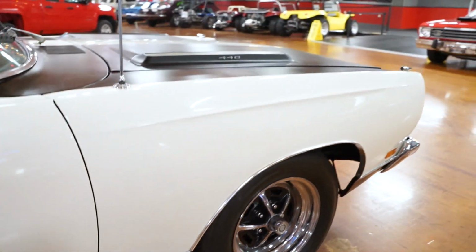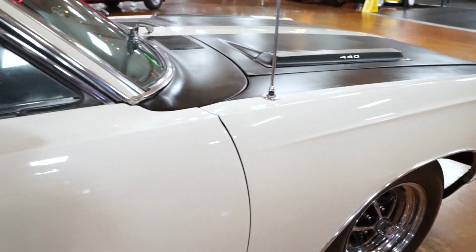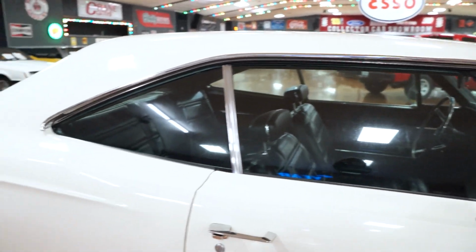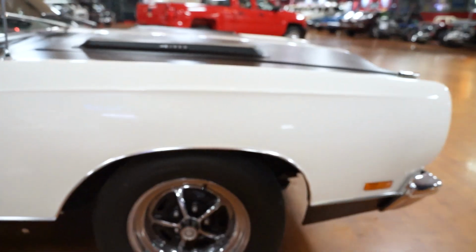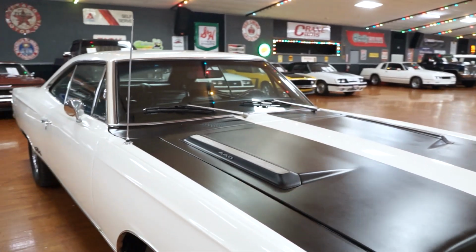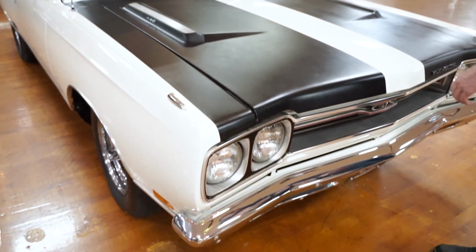I don't see any kind of blistering, cracking, fading, any areas of concern there in the white paint or the black paint, other than, like I said, that one spot that I showed you. That's really all that I see that, in my mind, would be a cause for concern. You know, just a little crack there that somebody's going to point out if they come see the car in person. So I will point it out in this video.